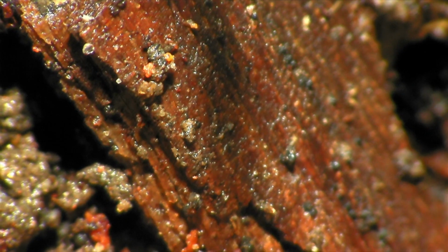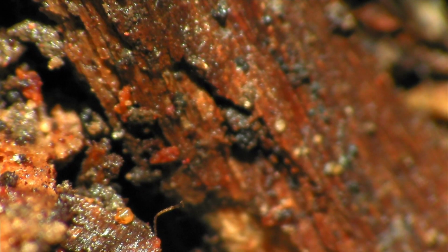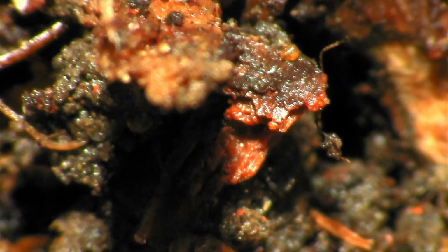Let's just get that in focus. Look at that deadwood. Amazing colours, and some of those colours will be from fungi, toadstools that are growing through that wood, helping to break it down. And that's another kind of life that's in here.